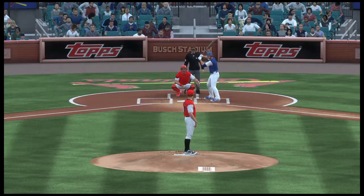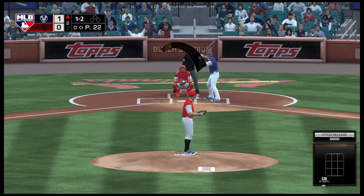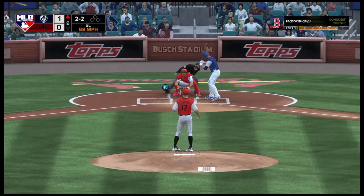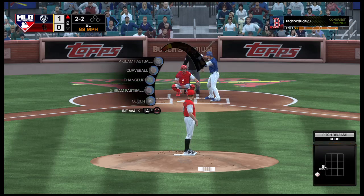And they'll try to bounce a curveball on 0-2, but he holds back. It's 1-2 now. And he lays off it to even the count 2-2.